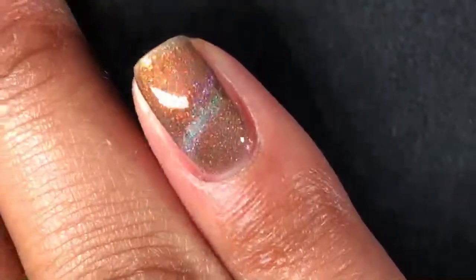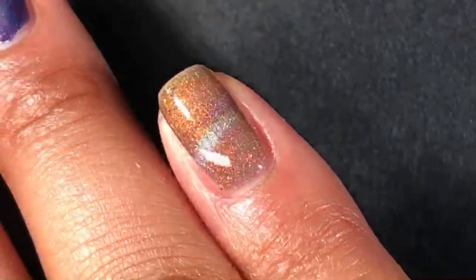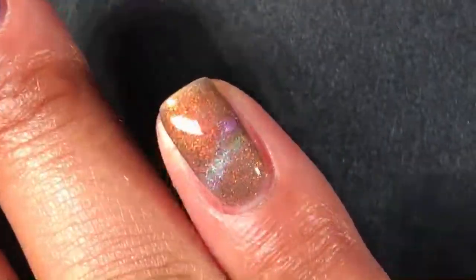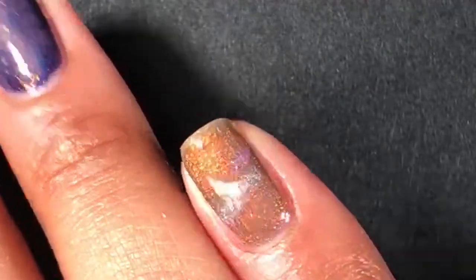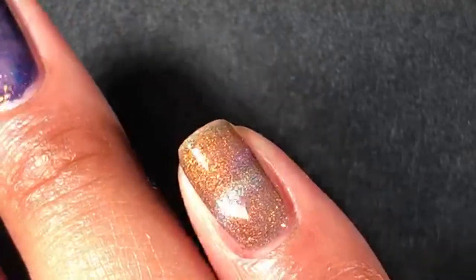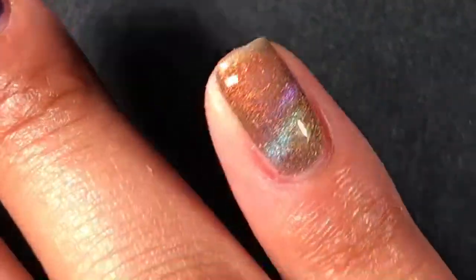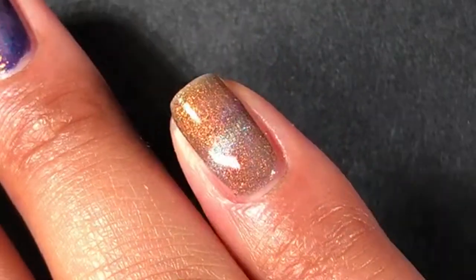Oh my goodness, look you all. What in the world? That is beautiful. Wow. Yeah, it's got like a green to gold to copper shifting base. And then the magnetic line is green to purple to blue. So it basically has like a whole rainbow of colors, pretty much.